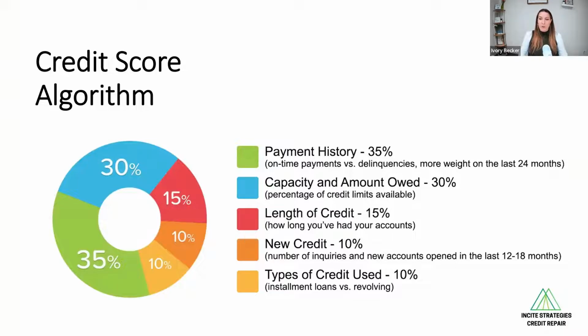I want to start with the basics. And this algorithm that I have showing on your screen is the FICO score algorithm. This may be new to some of you. This may be a review to others, but we're really going to dive more into the details of how to understand the algorithm and then how to utilize that information to actionable steps that you can take with your client base.